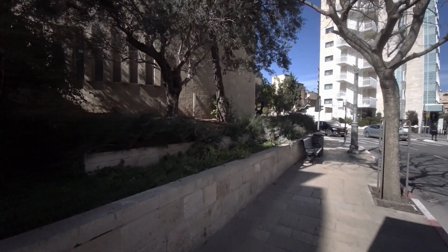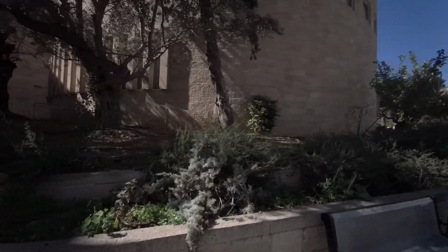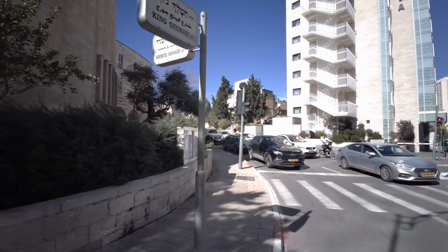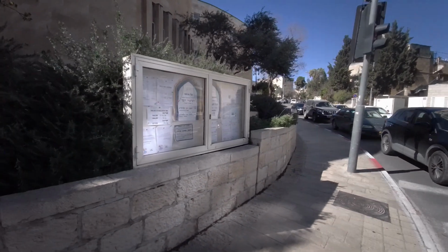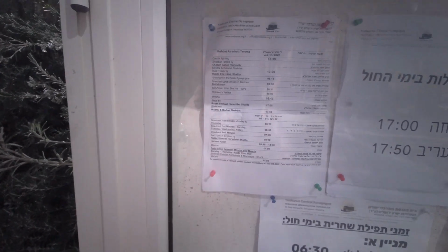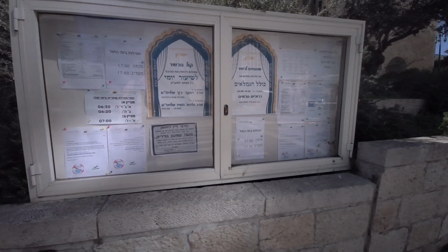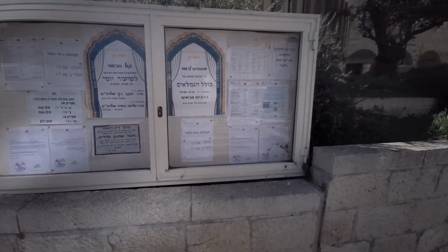And this is right next door. The building here that we're passing on our left is the Yeshuan Synagogue, which is on the corner of Shmuel HaNagid and King George. Here we see the bulletin board for the Yeshuan Central Synagogue, the candle lighting times, the prayer times. I noticed that someone has passed away. The Kollel, the study group for retired people.